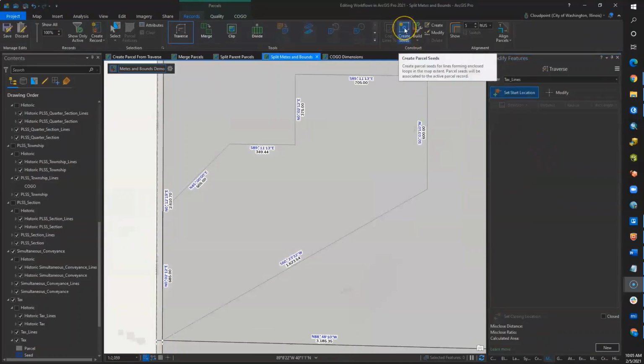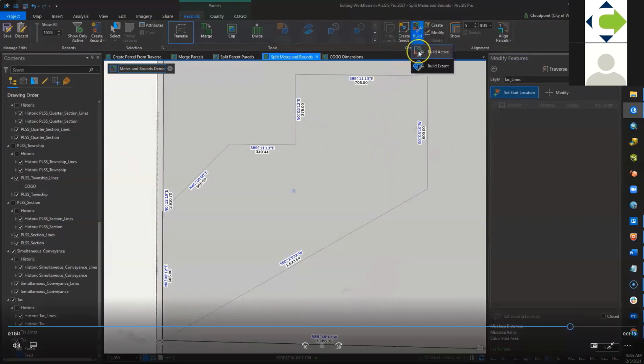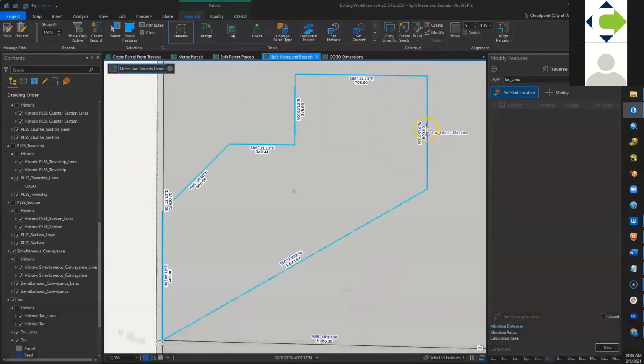The next step is to create parcel seeds. Click the Create Seeds tool located in the Construct gallery. Next, click the Build Active tool. This adds your parcel polygon built from a traverse into the parcel fabric.